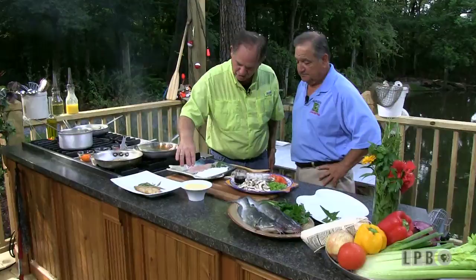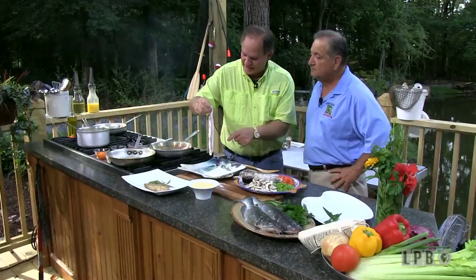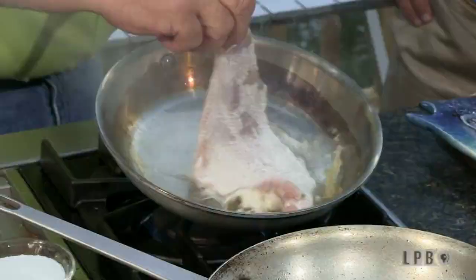And we have some beautiful catfish right here, just some really nice, wonderful. I'm just going to put a little, that's seasoned flour. And look, you see how my oil is simmering here? Look, see that smoke?